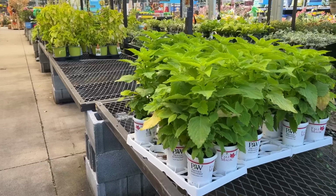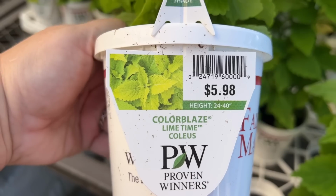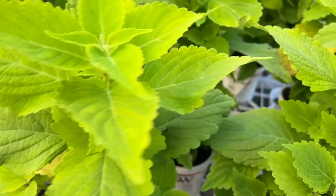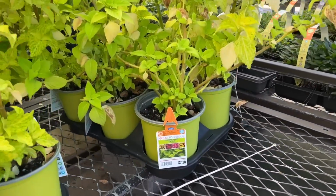And there's some variegated ivy. Here's some Coleus. Now, I don't know why they're selling Coleus at this time of year. It seems like not a good plan, but that's just me. Maybe you want Coleus this time of year. Maybe you're having a party and you need to fill up your patio with good-looking Coleus.